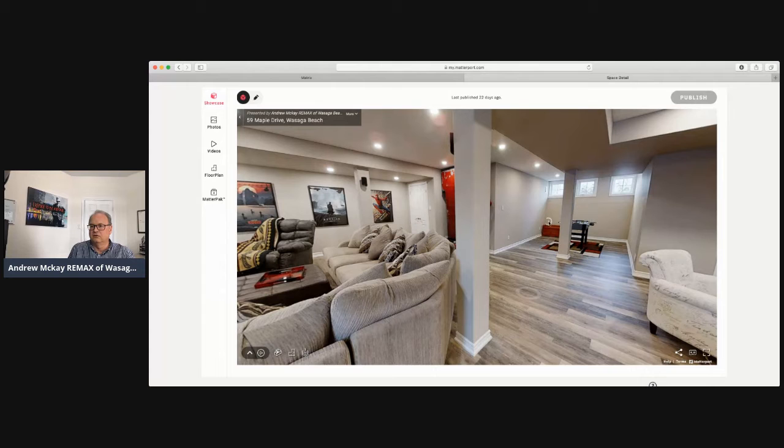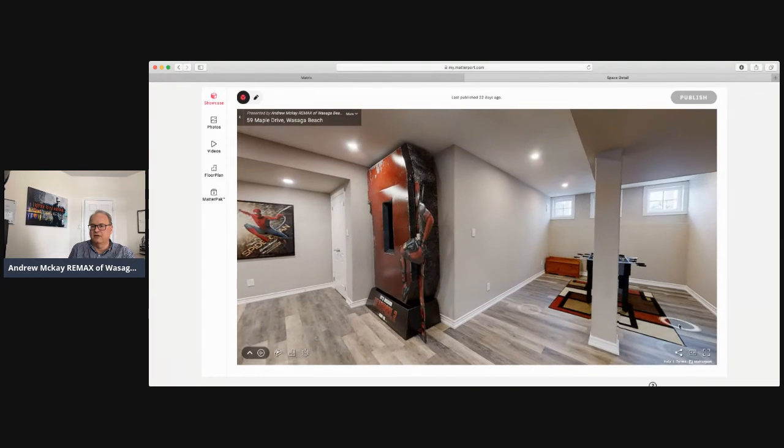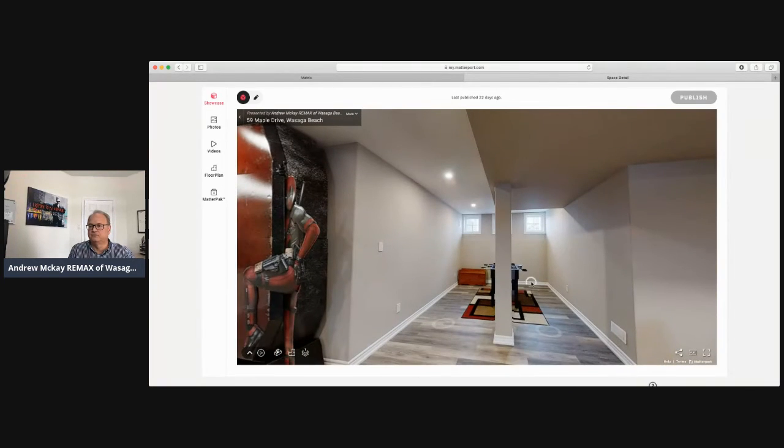This area here where they've got the foosball, that would be very inexpensive, very easy to put a wall up there if you wanted to make another bedroom. You could have a closet area here, or most probably not with the vents, but a closet area, door. Very easy to make another.